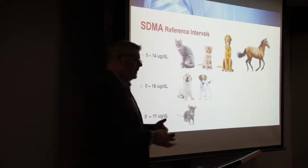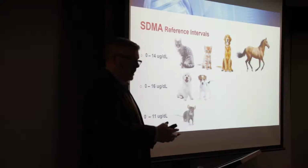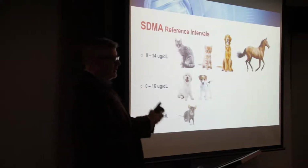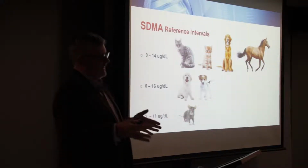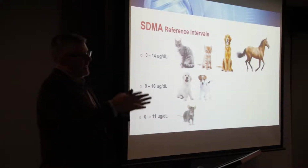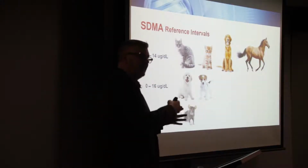They looked at cats too, and so they looked at kittens with SDMA. And again, looking at the initial data, they felt that the reference interval was going to be higher, potentially even a little bit higher than it is for puppies. So when they did the reference interval study, they looked at the data very critically and found that all the kittens that had a higher SDMA had been sedated. A lot of them were in shelters where blood was being collected pre-anaesthetic, and they were running SDMAs on those. And the kittens that had been sedated with the medetomidine style drugs had significantly higher SDMAs than the kittens that weren't sedated.